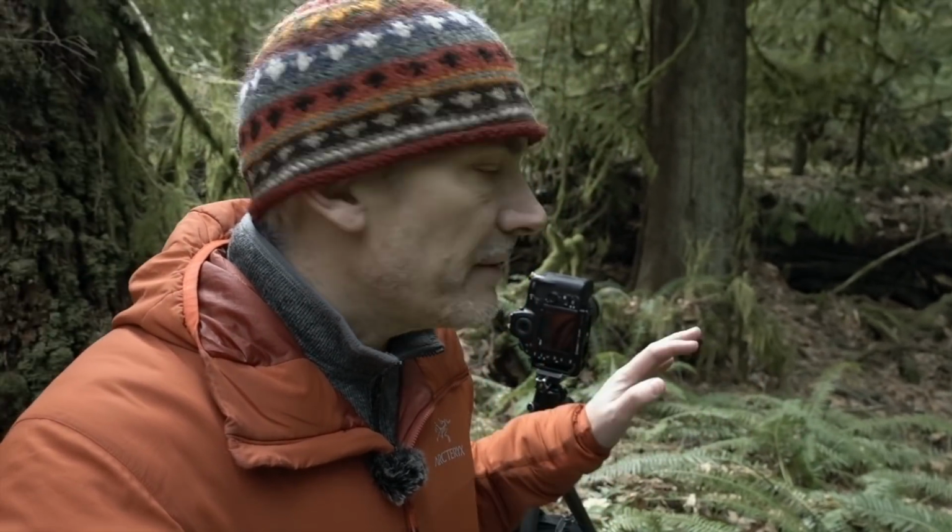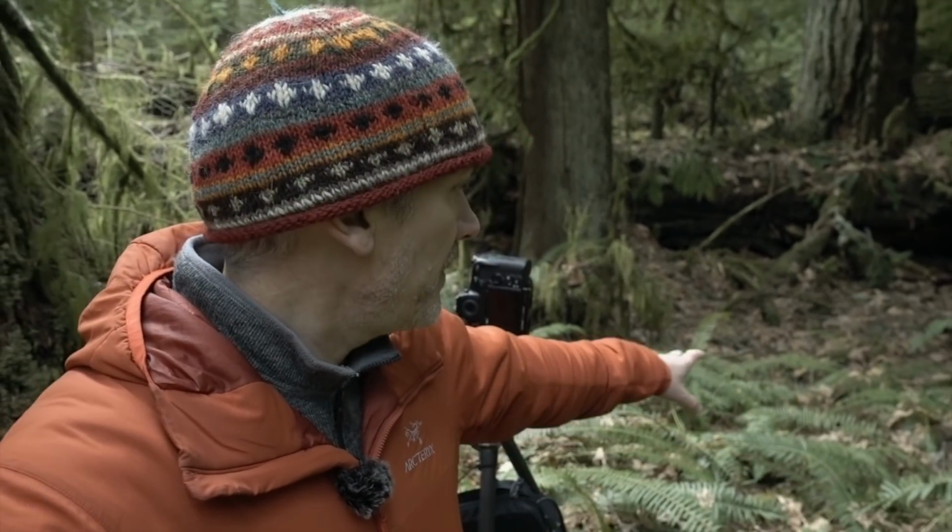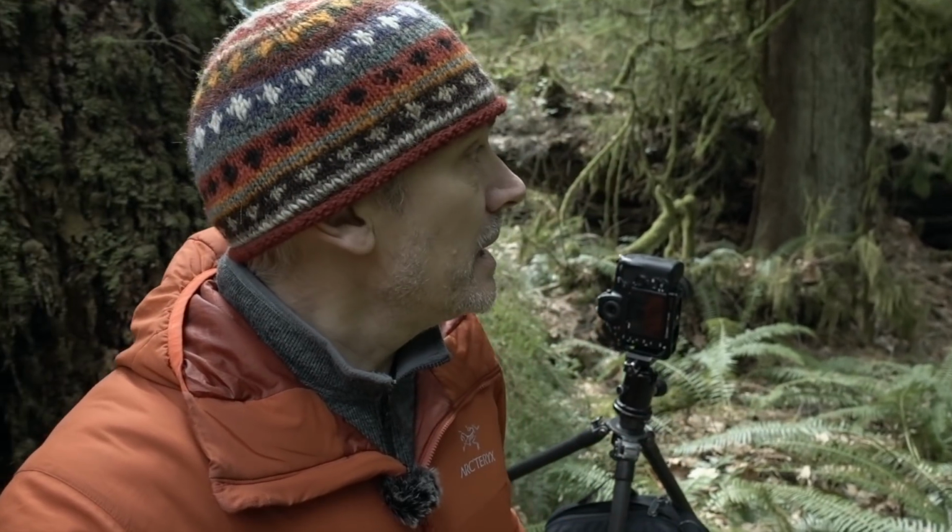Okay, now I've been searching around and I think I might have found a pretty nice scene for a pano. Now I think it would probably look better in the fall because there's a lot of big leaf maple leaves on the ground here, but of course they're all brown and not very interesting this time of year. And the ferns are looking a little bit squashed. So if it works out, it might be a good place to come back later on.